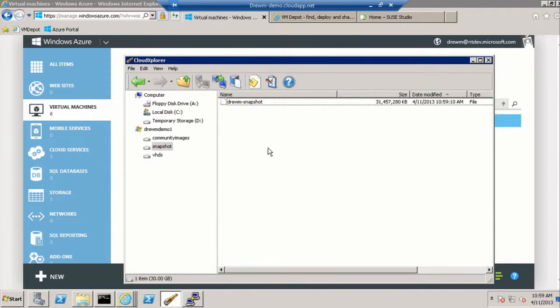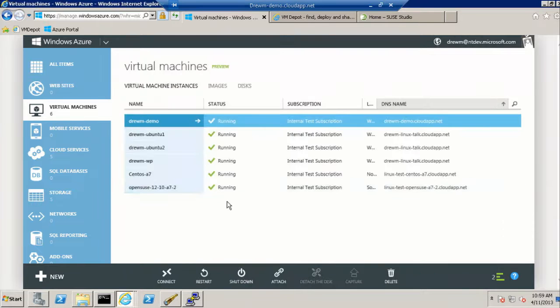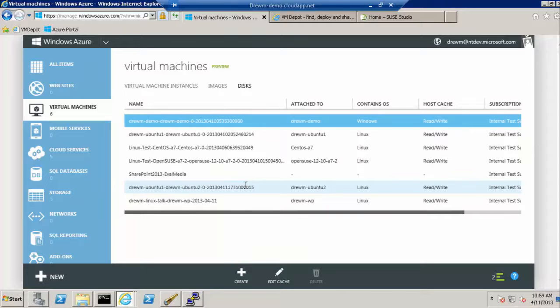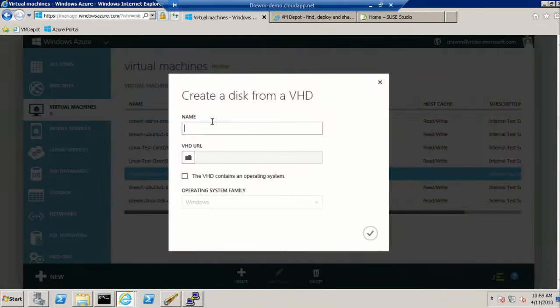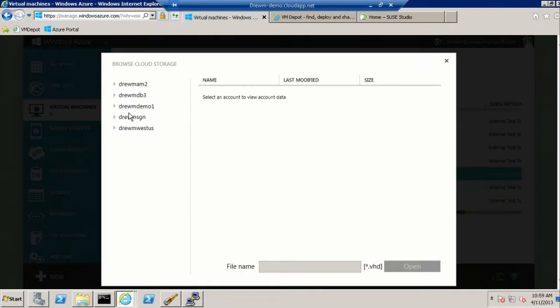Now this VHD is not generalized. It's not something you would want to use as an image, but you could certainly use it as a disk. If I were to come into the portal and move over to the Disks tab, here I see the disks and data disks that are used for the VMs that are running, and one that I had uploaded before for a SharePoint test I was doing previously. But now I want to add, this is essentially registering that OS disk. So this is the DRIM snap. And then I can browse to that location. Should be able to browse to that location. There are no blobs.